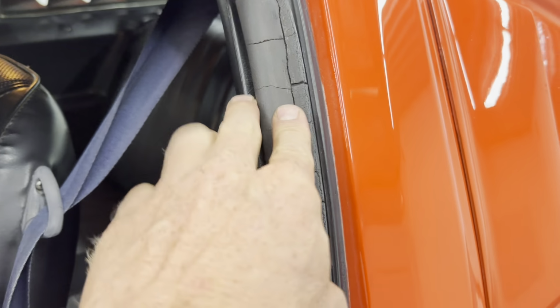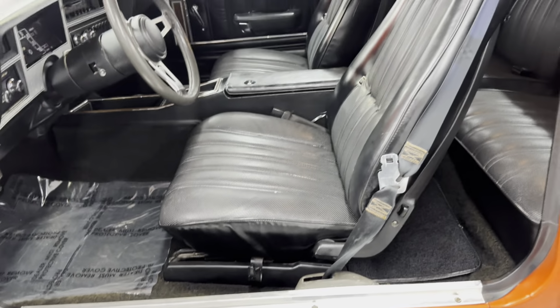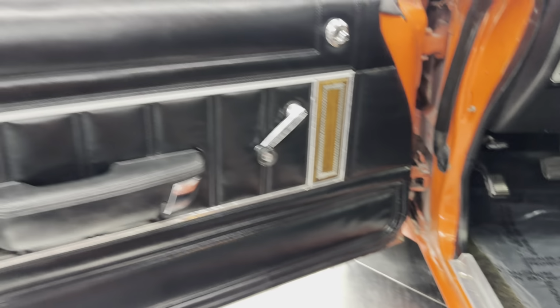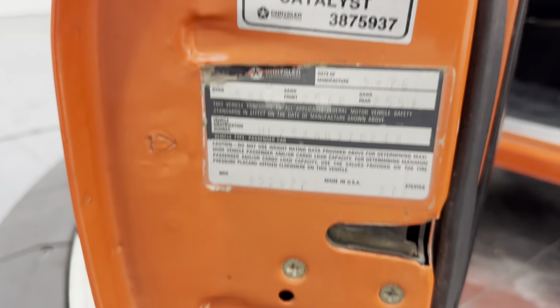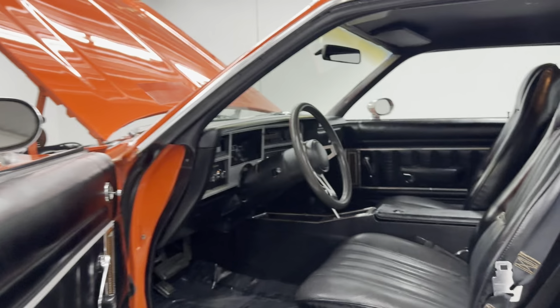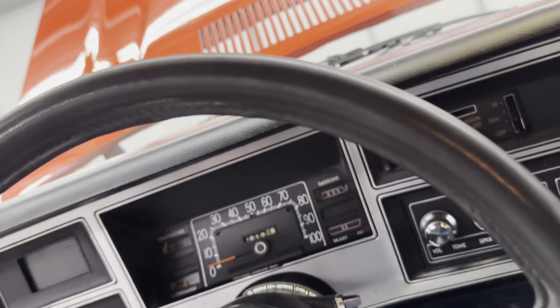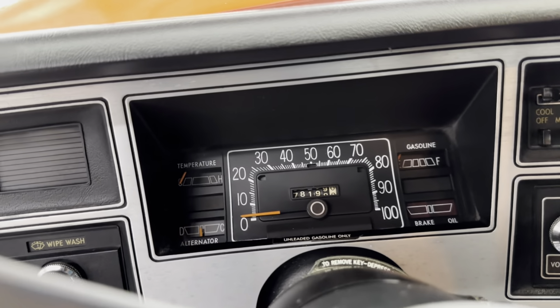There you can see these seals. Them are the ones that are in the trunk. So, like I say, I think it's got all the original paint in the jams. North Carolina car, according to the sticker on the dash. So that probably explains why the body's so clean.